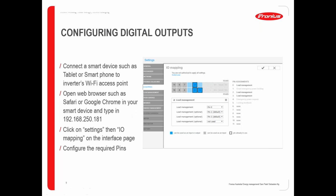And once the smart device is connected to the Fronius access point, you can type in this IP address of the inverter in a web browser, such as Safari and Google Chrome. This will open up this interface page of the Fronius Datamanager card, where you can configure all the settings.